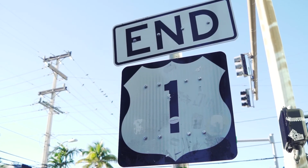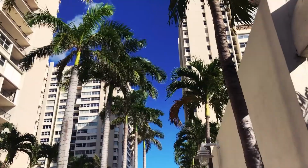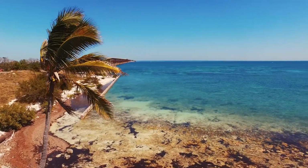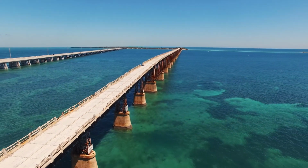But if you're planning on visiting Dry Tortugas, do yourself a favor and definitely book a few nights in Key West as well. You can fly directly into Key West, but the drive down from the cities of Miami or Fort Lauderdale, Florida is well worth it. Each key or island along the way has something different to enjoy, and the views of the ocean from 7 Mile Bridge are absolutely incredible.